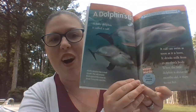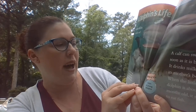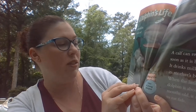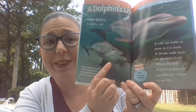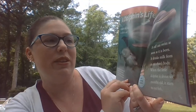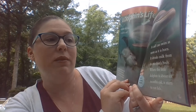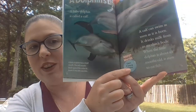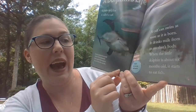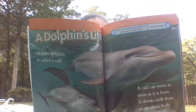A dolphin's life. A baby dolphin is called a calf. A baby dolphin has a small mouth, and the calf smacks food against the water to break it into bite-sized bits. Isn't it cute? A calf can swim as soon as it is born. It drinks milk from its mother's body, and when the little dolphin is about 6 months old, it starts to eat fish. And here's a great vocabulary word. Calf is a young dolphin.